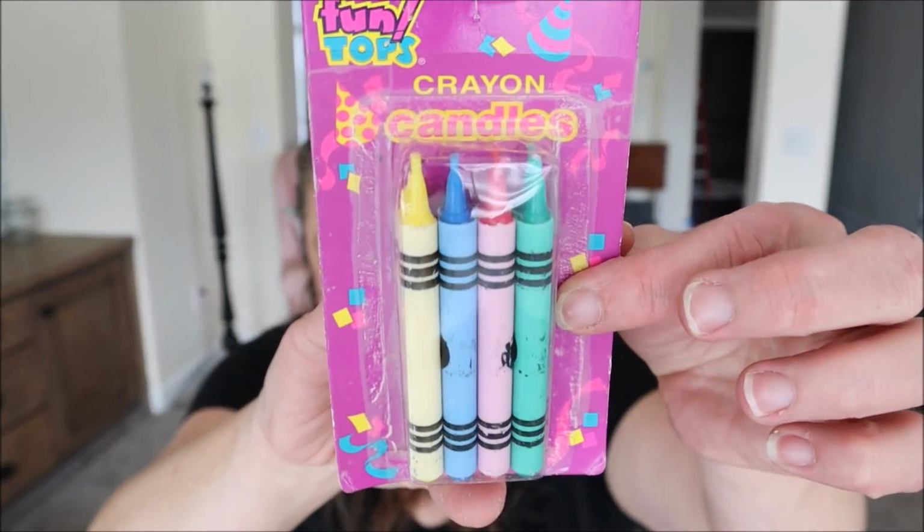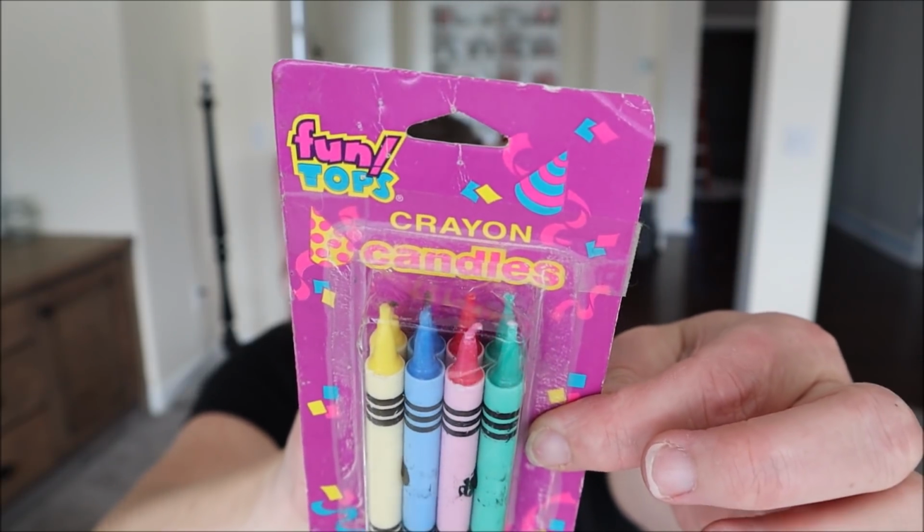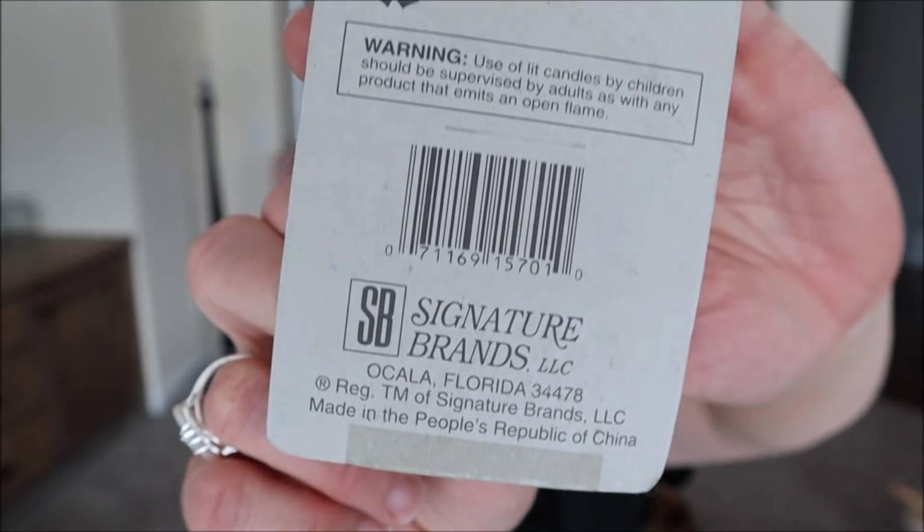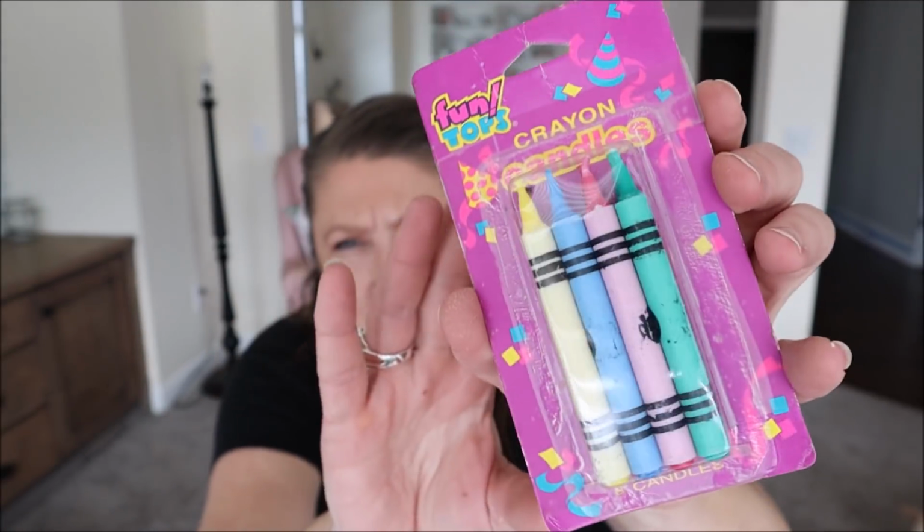So I don't see a date on them at all. I don't know. But the fact that they're nice and skinny and they're actually useful candles is why I picked them up. And then I have one more package right here. Now these are adorable. These are made to look like color crayons. How fun is that? So adorable. These are made by the Signature Brands, LLC. There's the brand on the back. But I just thought they were really cute.